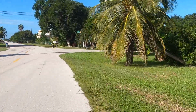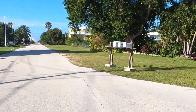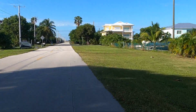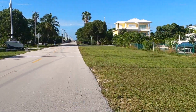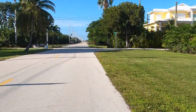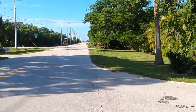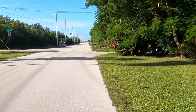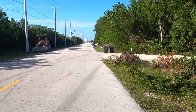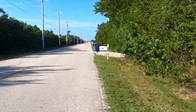Whoa, Iggy. Boy, he was cooking. You see him go? I've never seen one that fast lately. Oh, there's our birds. They're out picking bugs. Oh, what the heck? He got squished.